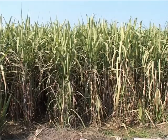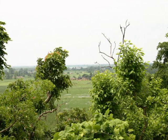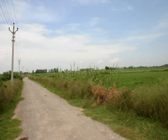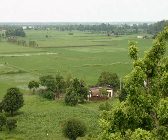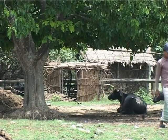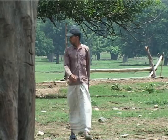The villagers largely cultivate sugarcane, wheat and paddy. This area is inundated during 4 months of the monsoon and farmers get limited months for active cultivation. The local villagers have been settled here since the 1950s. Most of them are migrants from Punjab, Himachal Pradesh and Garhwal.